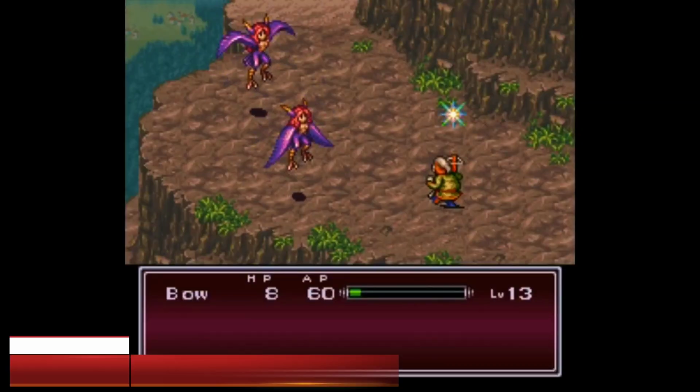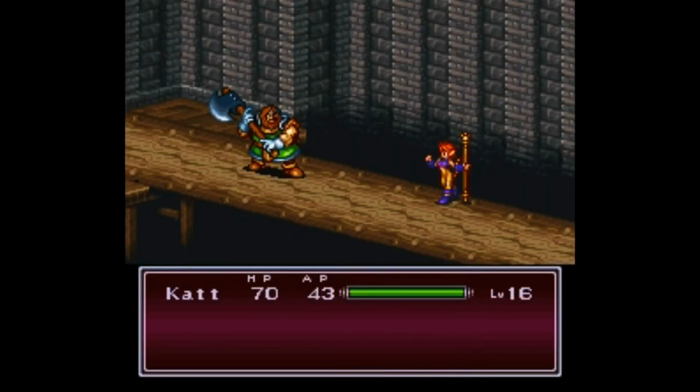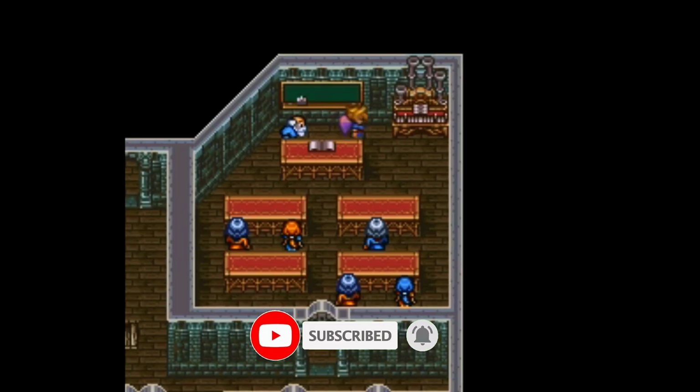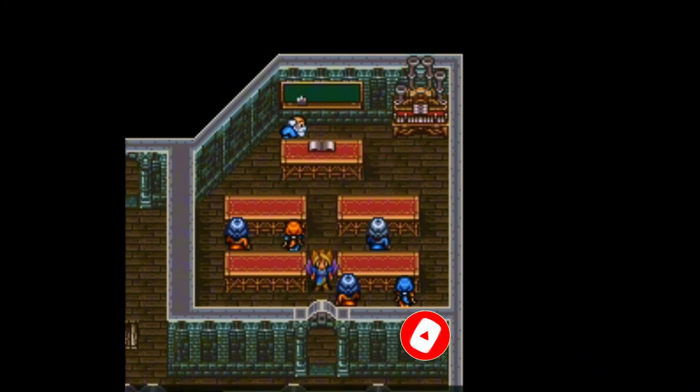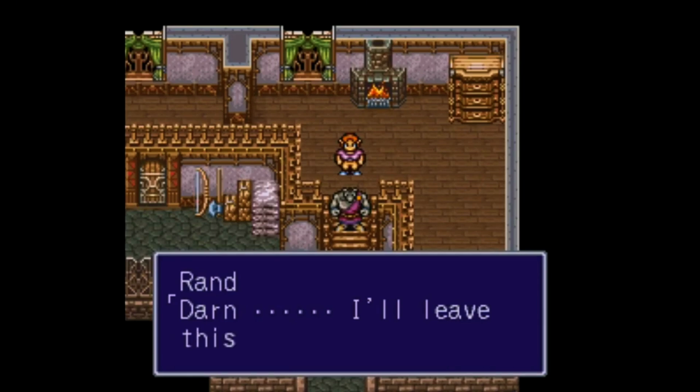2. Breath of Fire 2, a sequel that shouldn't be overlooked. Breath of Fire 2 is one of the best RPG sequels ever. It improves on its predecessor with a deeper story, expanded world, and better mechanics. Why is it here? Because it's one of the most underrated RPGs you'll find.